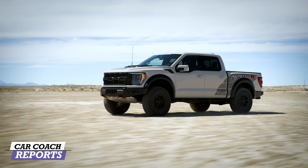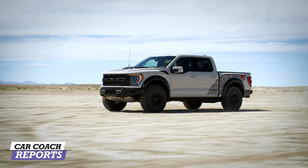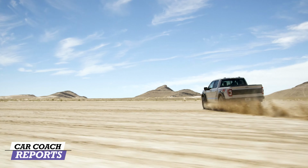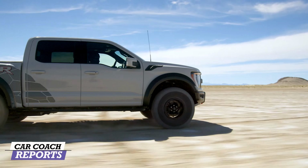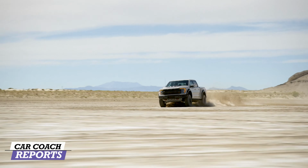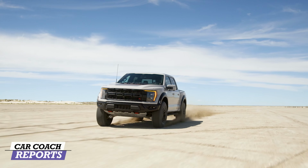One thing to remember is Raptor R is no longer offered a front torsion limited slip differential. Raptor R uses brake distribution to control front wheel slip when it needs it. The selectable rear differential locker is still there, however. Remember, it's not about a numbers war, but it's about balance, and this vehicle definitely has that.